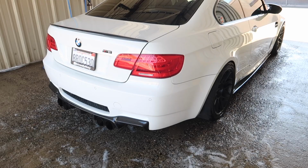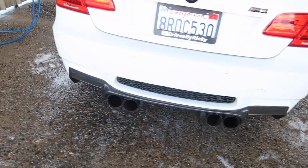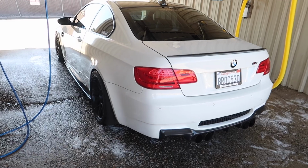Looks so good, but now, since that's all done, we're headed to the car wash because this thing needs a bad wash. So, I'll catch you guys at the car wash in like 2 seconds. All right, got the car all cleaned up now. Diffuser's still looking sick. All clean. God, this car's coming together so nicely. Now we're gonna head somewhere to take some photos, and I guess I'll see you guys there.